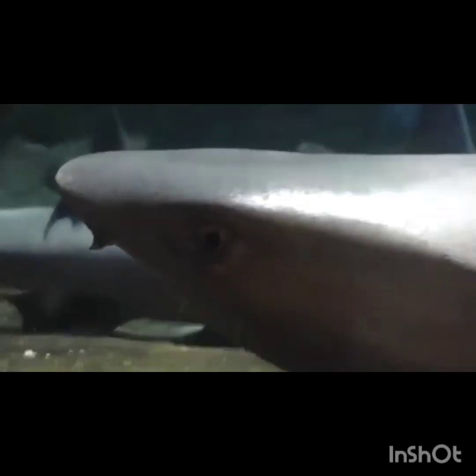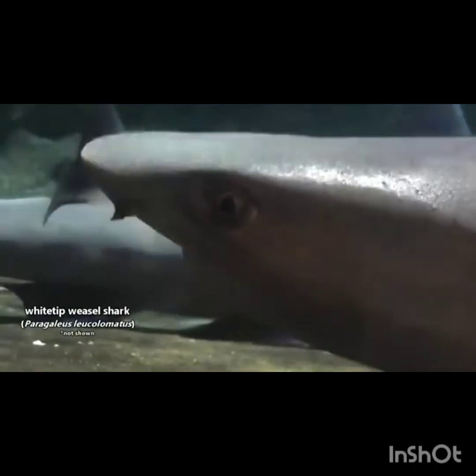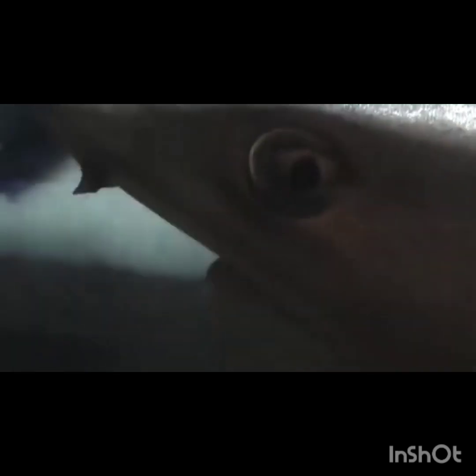There is another shark with the common name whitetip, the whitetip weasel shark. However, only one specimen has ever been caught, so we'll have to wait until more information surfaces before we can discuss them.